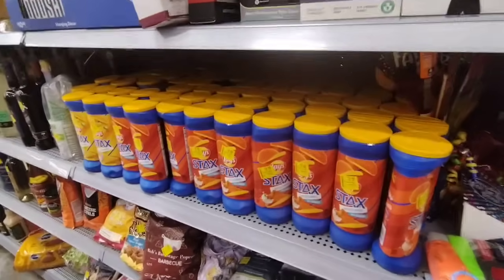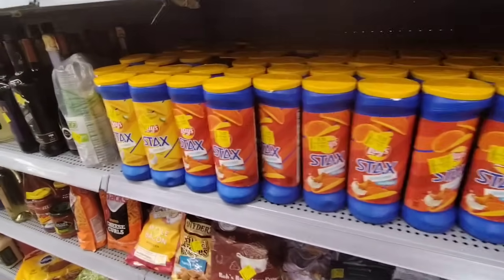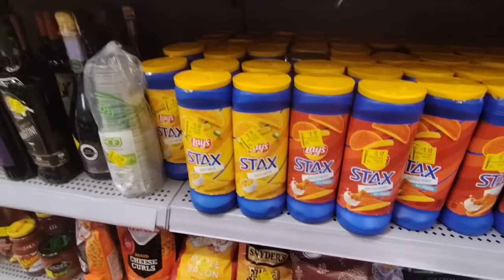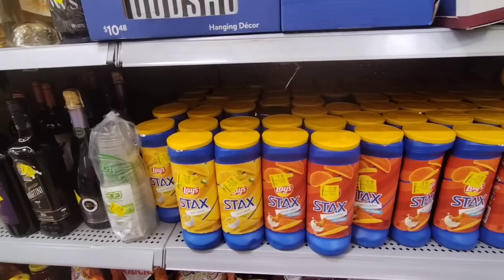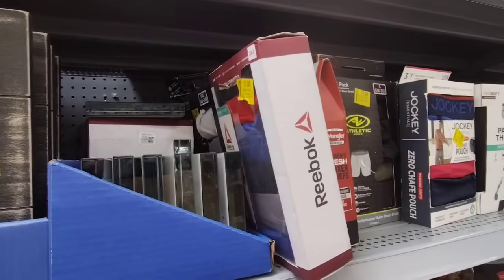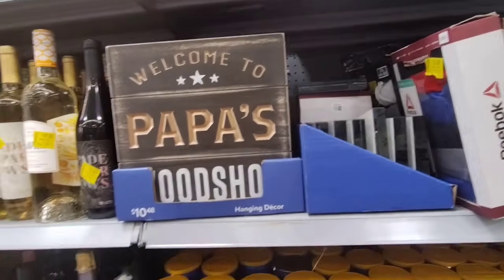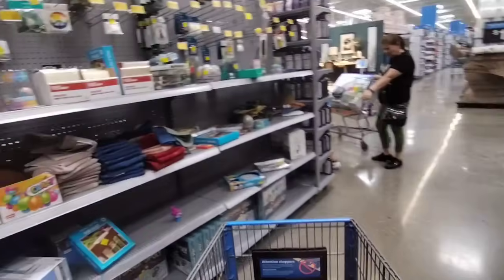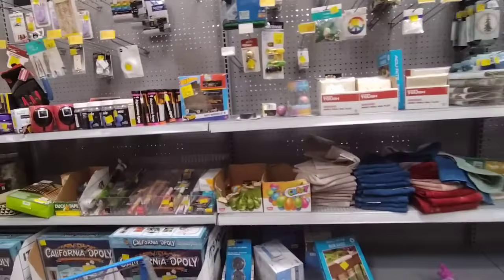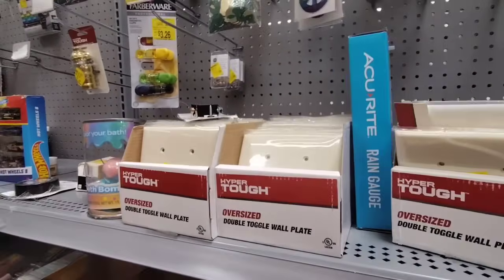All right. They do have the Stax Buffalo Wings with Ranch for $2.12. And there's a lot of boxers, you guys. 3XL. So check that out. And let's see.